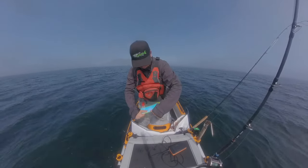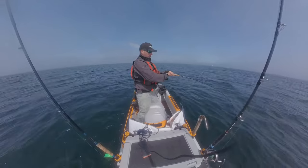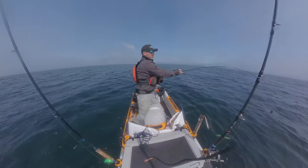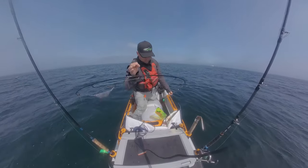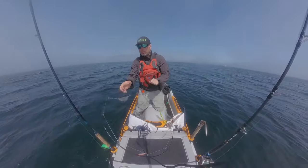So overall, pretty awesome. Feels good getting salmon on the boat after a few days of not. Not a boat, I keep calling it that. You know what, I'm just gonna call it a boat. I don't even care.